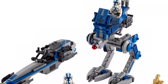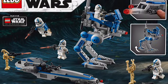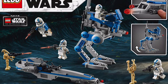At spot number 2, we have set 75280, the 501st Legion Clone Trooper set. Finally, after lots of high demand, LEGO did it, and boy did they do it well. Even though it's $30, this set comes with 4 501st Troopers, including a Jet Trooper and 2 Battle Droids, which make for some great minifigure selection. It also comes with an AT-RT and Bark Speeder, which both look pretty good.